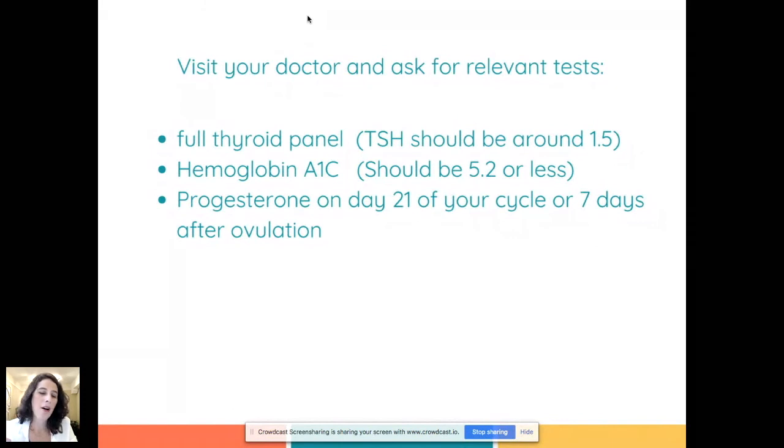It annoys me that often doctors won't do any testing until you've been trying for a year, if you're younger than 35, or 6 months if you're 35 or older. But these tests aren't hard to do. They're not expensive, and information is power. So you can request these tests.